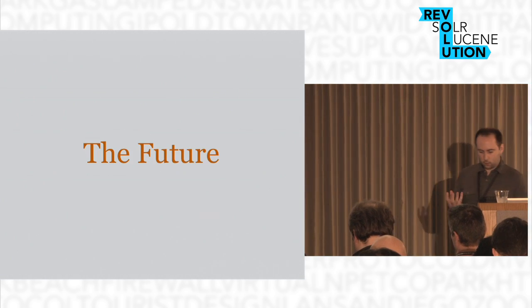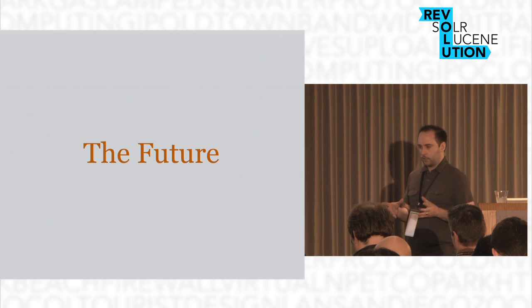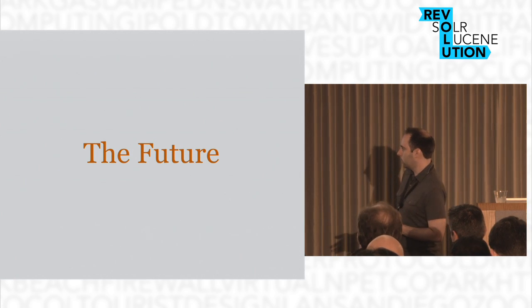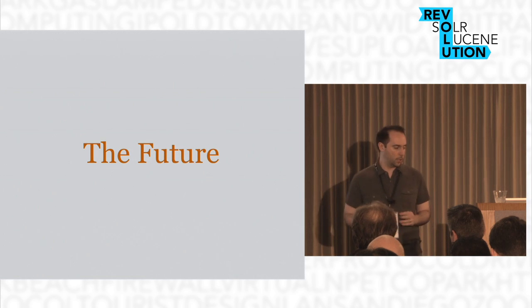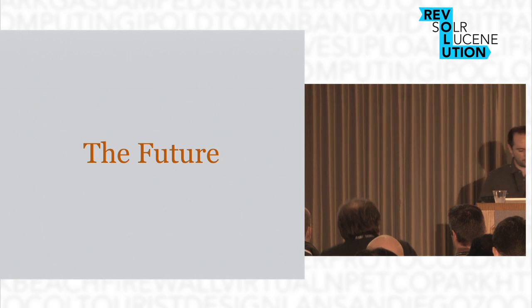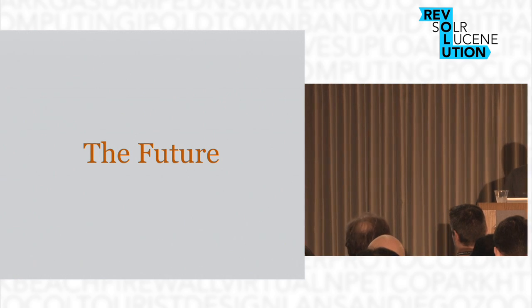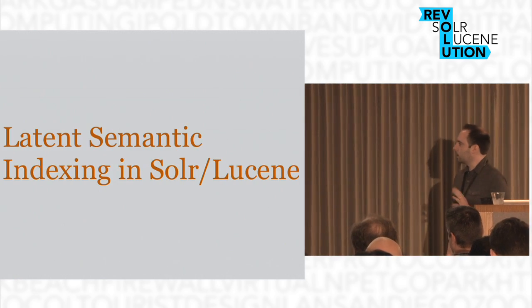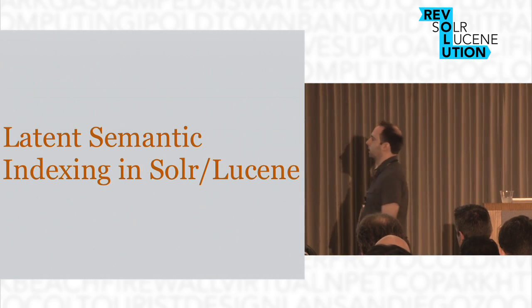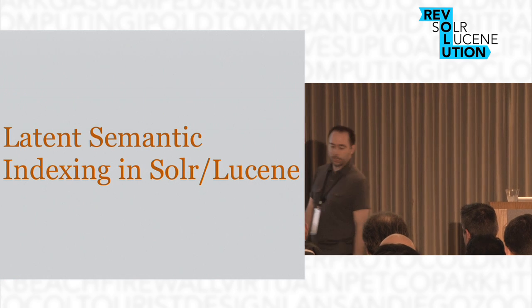But this core idea of having a really expensive computation run offline in Hadoop and then sucking it into Solr can lead to a lot of really interesting things. In fact, when I heard the next conference was in Dublin, I have an idea for what I want to try and present. There's a technique, pretty common in academia, as far as I know, nobody really implements it in real systems, called latent semantic indexing.